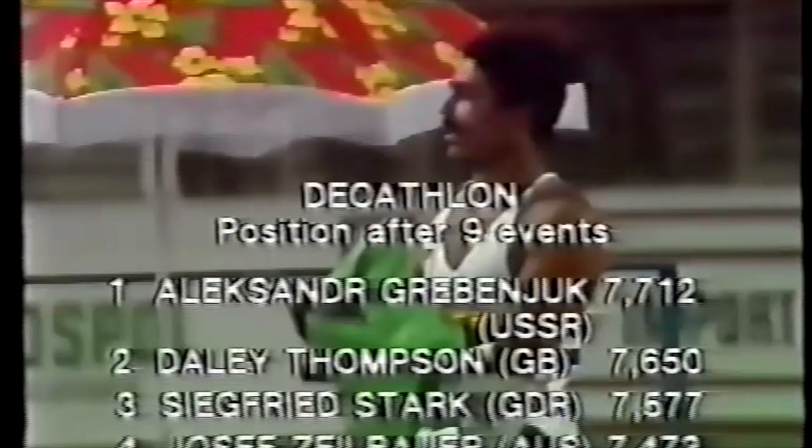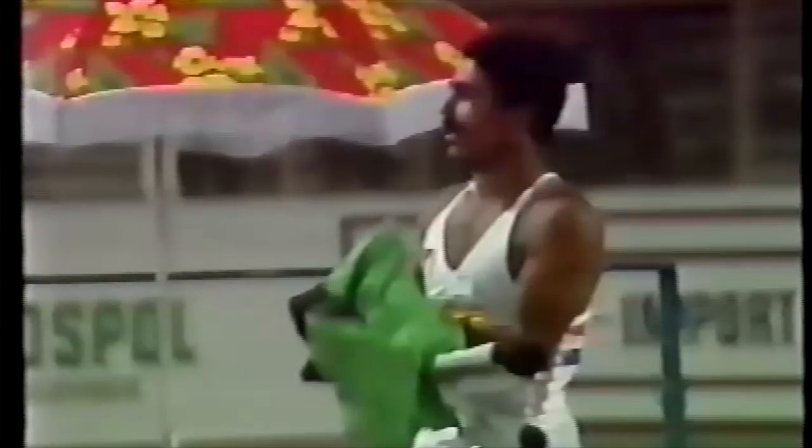Third place was Siegfried Stark of East Germany, and fourth was Zielbauer of Austria. And so they came to the last event of all, the 1500 metres, drawn together in the same heat. The 8 highest point scorers in this decathlon line up for the third and final heat for the 1500 metres, which is the 10th discipline.